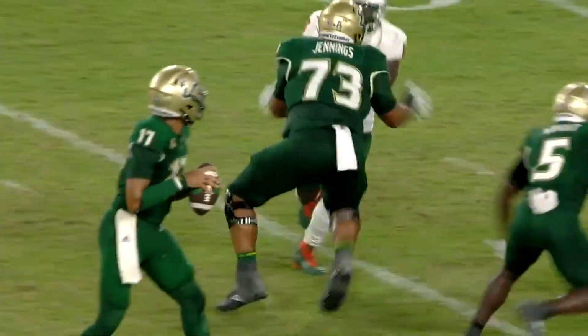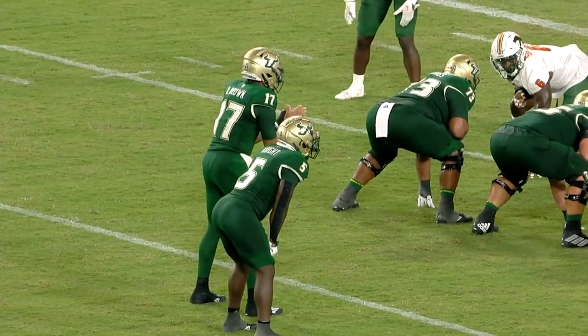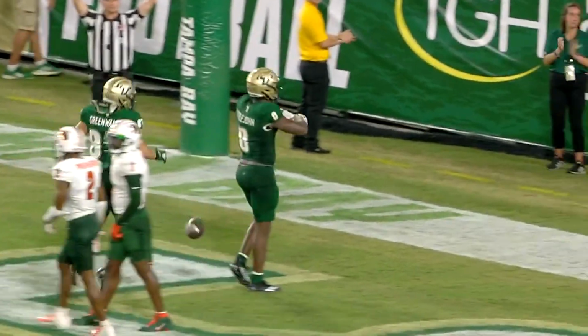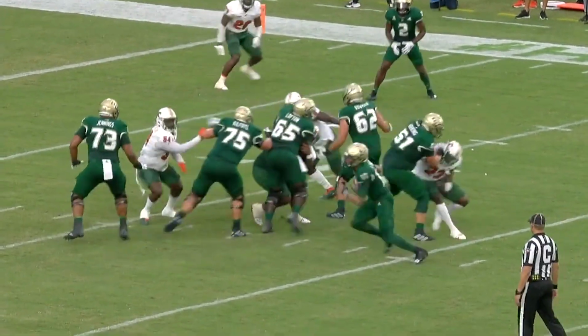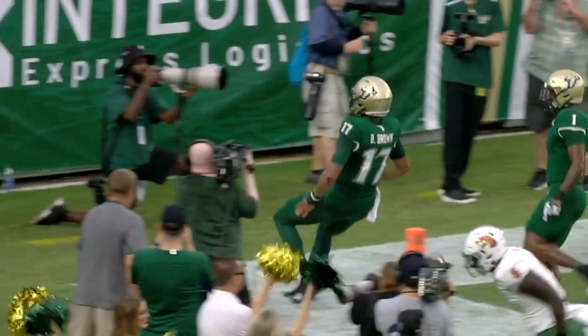Do-it-all quarterback Byrum Brown leads the South Florida offense that is averaging 31 points per game. The redshirt freshman is the Bulls' leading passer and rusher. Brown has completed 51% of his passes for 363 yards with 4 touchdowns and 2 interceptions. On the ground, Brown has rushed 42 times for 183 yards and has scored all 4 of South Florida's rushing touchdowns while averaging 4.4 yards per carry.